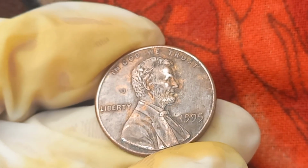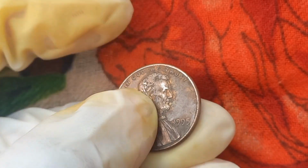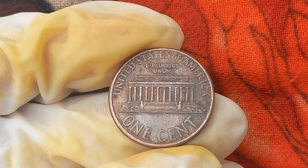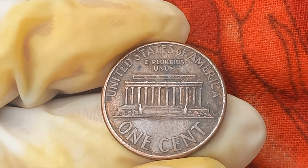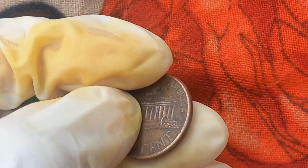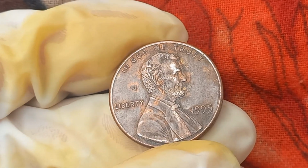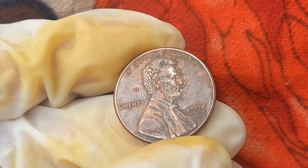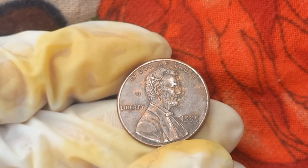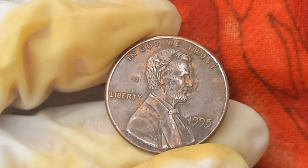Now, let's talk numbers. When it comes to the 1995 no mint mark penny, you're looking at a current market value of around $1.5 million. Yep, million. And if you think that sounds too good to be true, let me remind you that there are people out there who've sold these pennies for crazy amounts. One penny sold for more than $1.5 million at an auction, proving that there are buyers out there who will pay big bucks for these coins. But, of course, it's not as simple as just finding one in your loose change and running to the bank to cash it in. You've got to know what to look for.